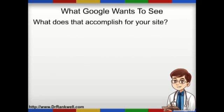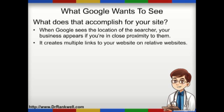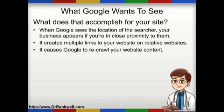So what does that accomplish for your site? Well, first, when Google sees the location of the person that's searching, your business appears if you're in close proximity to them. It creates multiple links to your website on the relative websites that are out there. It causes Google to recrawl your website content, because when Google sees your links set up on these other sites, by the nature of what spiders and indexers do, they will go through the link and go out to your website and re-index it.